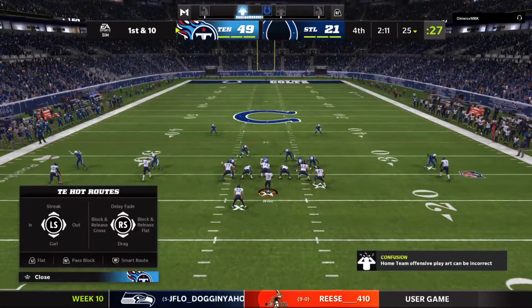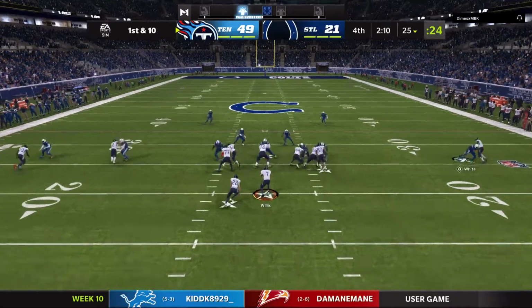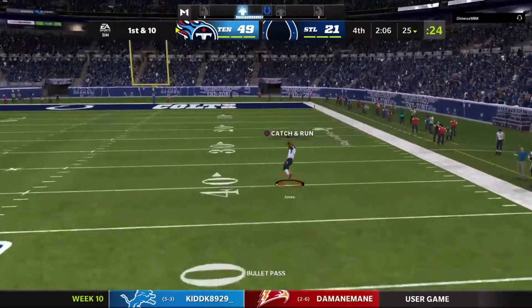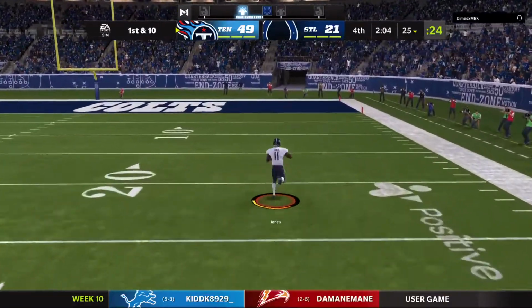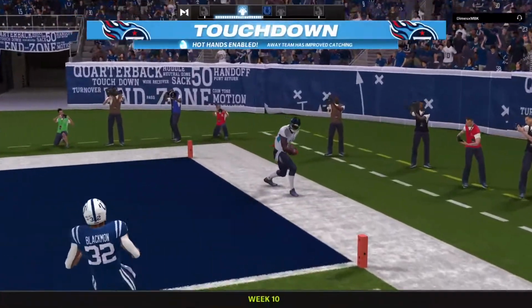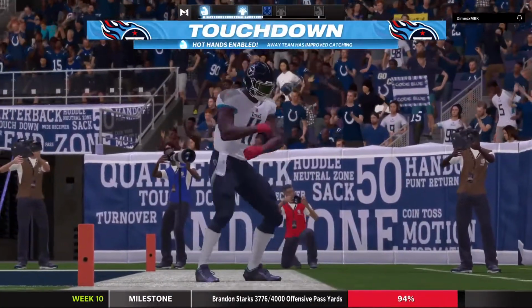The Titans offense set to begin the drive. The outcome of this one, well, we know who's going to win it. It's just all window dressing at this point. Got me thinking, wide open, complete. And he will get into the end zone. It's another touchdown. This thing is ugly.